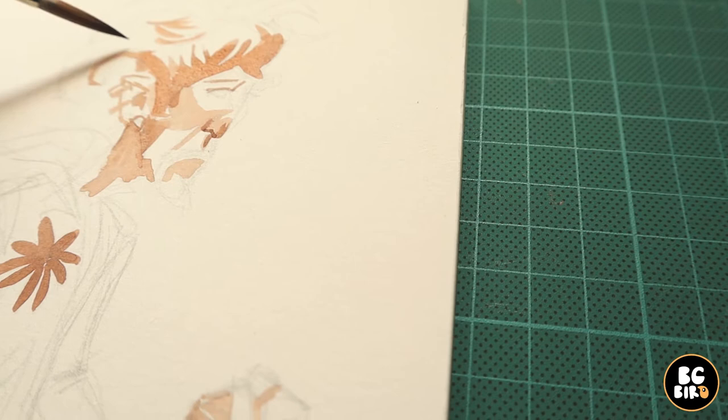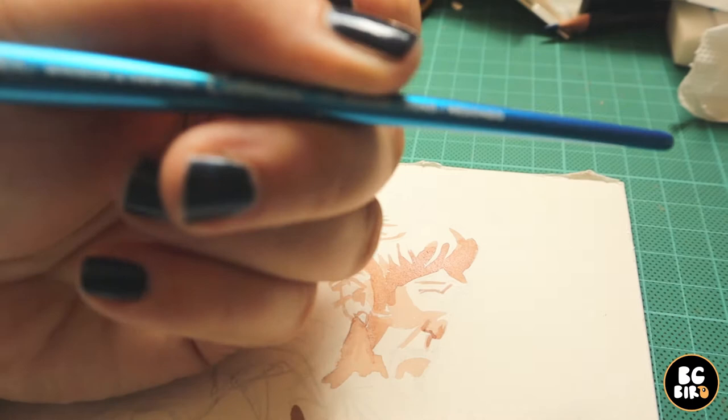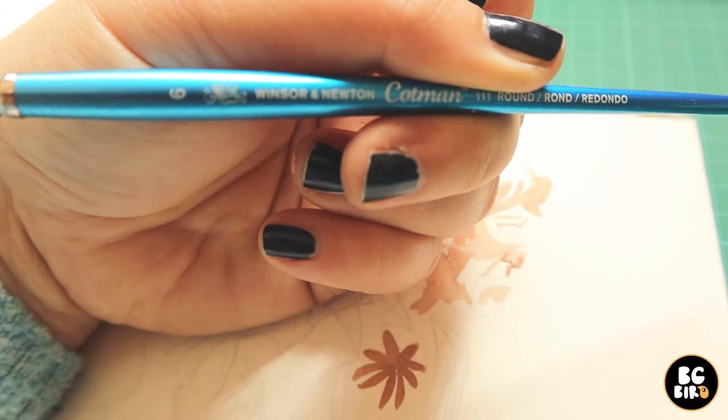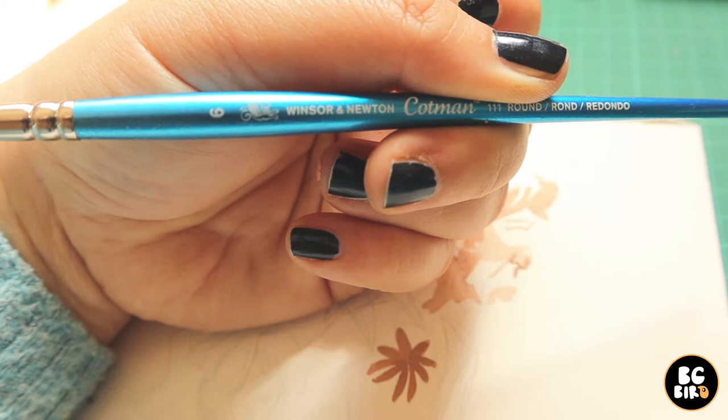And this brush is number 6. Let's see if I can zoom. Yeah, it's Winsor & Newton Cotman. It's a recommendation from my friend and colleague. I went to Paris together with her, and she was using these, and I never used that. I always use flat, square brushes for acrylics, I don't know why, and she only uses these. So this is number 6.